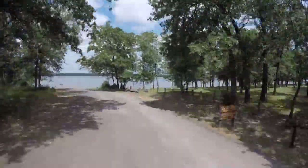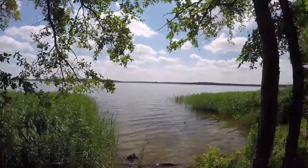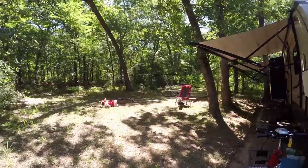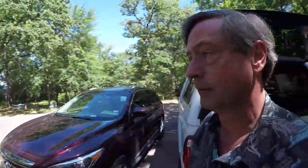Well, here we are, Fairfield Lake State Park. Took us about 2 hours, but we made it. Beautifully treed spot. Campground is full, in part mainly because they have half the park under construction.